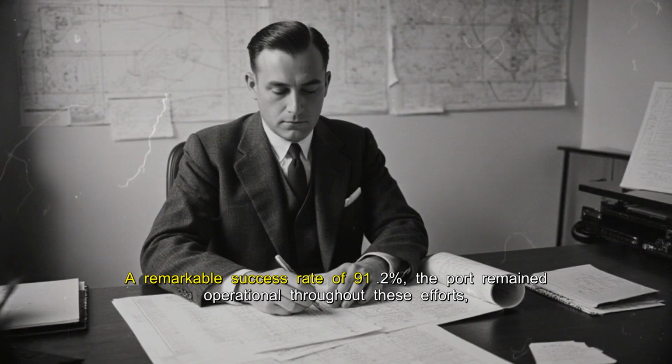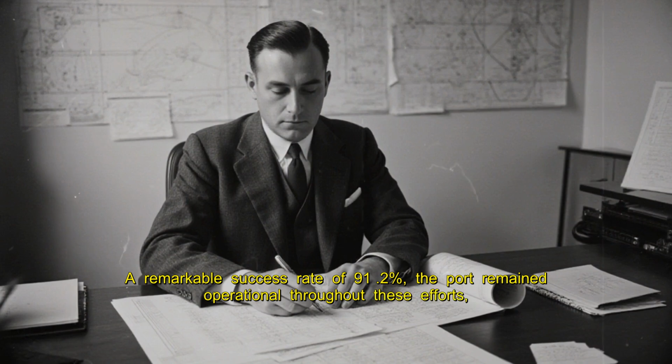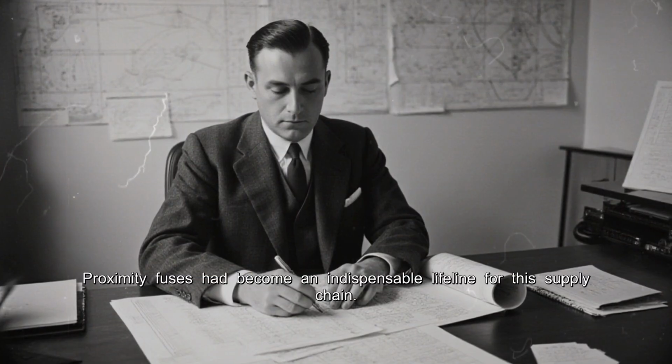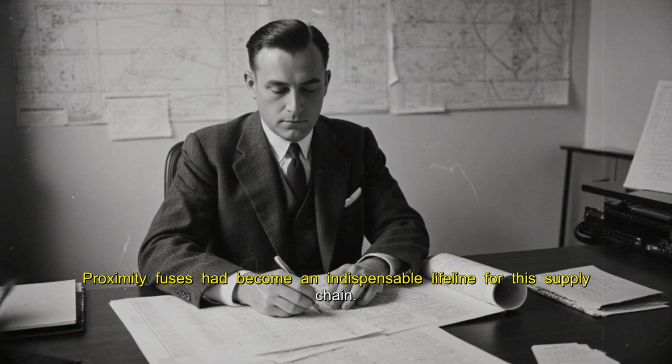success rate of 91.2%. The port remained operational throughout these efforts, ensuring a steady flow of supplies to support the Allied advance into Germany. Proximity fuses had become an indispensable lifeline for this supply chain.